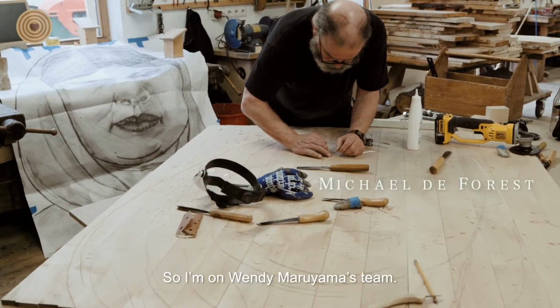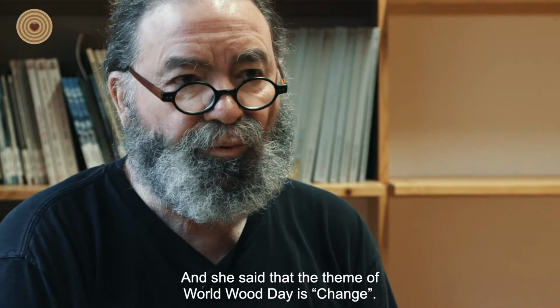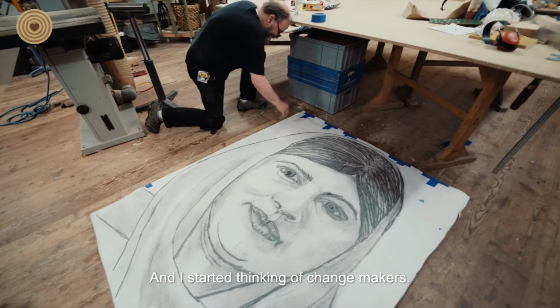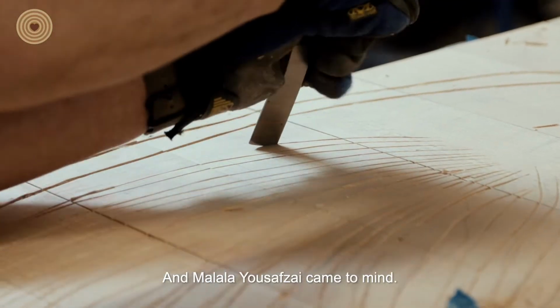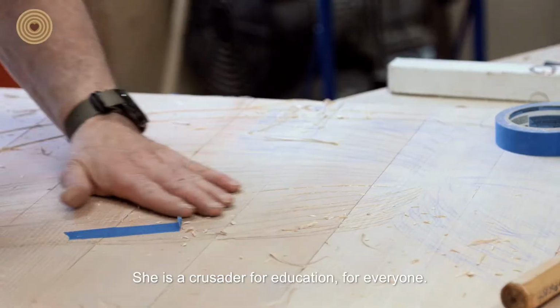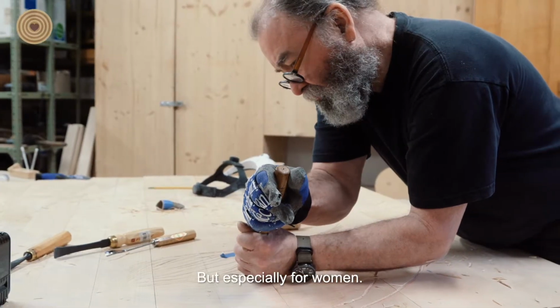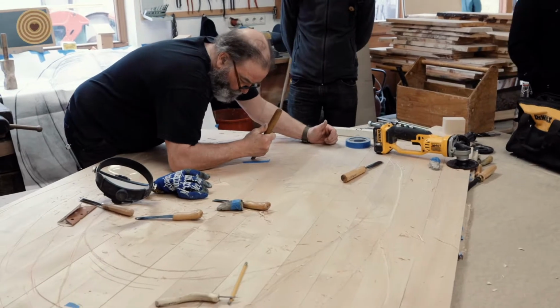So I am on Wendy Moriyama's team, and she said that the theme of World Wood Day is change. And I started thinking of change makers, and Malala Yousafzai came to mind. She is a crusader for education for everyone, but especially for women. So that's why I chose Malala.